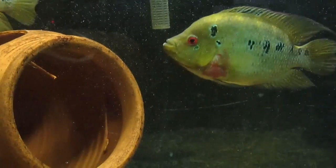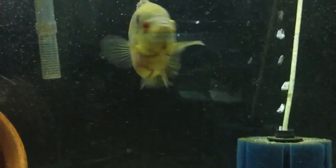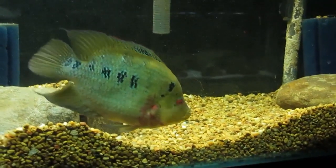I mean, once you get on down the line in captive breeding, it just comes natural. They've always been in a tank. They're always going to be in a tank. Generations and generations of being tank raised.